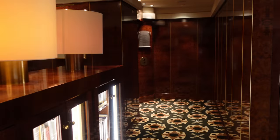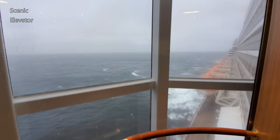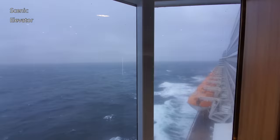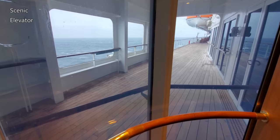And that was deck 8. Let's go up to deck 9 now, the scenic way. To do that, we'll go back to the library at the front of deck 8. We'll first take the elevator all the way to deck 11. Deck 11. Then down to deck 7. And then back up to deck 9.